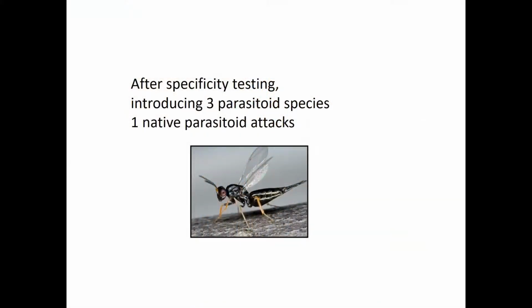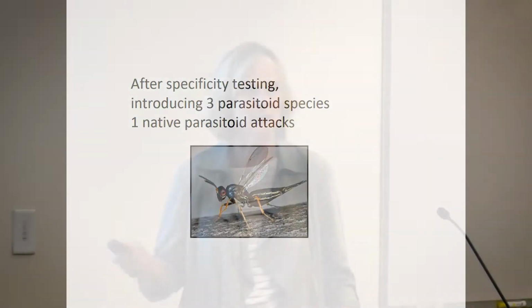So I would say that the idea is it's more important to preserve the ash communities, and that's what is being done. After specificity tests, they're introducing 3 parasitoid species, and people have actively been working on that in New York State as well as in the Midwest, and there's one native parasitoid that's also attacking emerald ash borer.